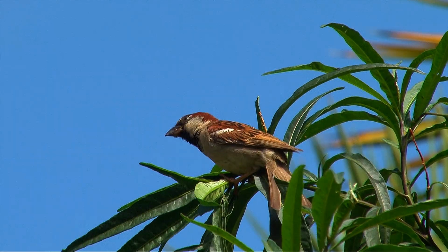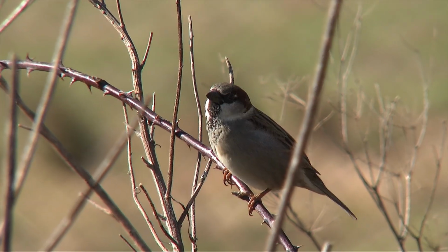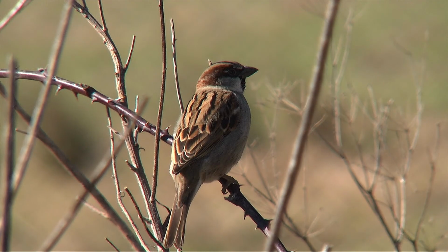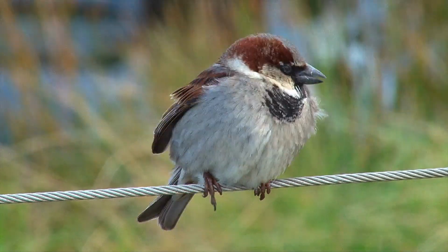The house sparrow is a native of Europe and parts of Asia, though it was widely introduced around the world. Quickly became established in the wild, and their numbers increased enormously until they became pests. Again by man's intervention.